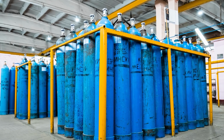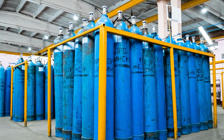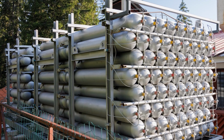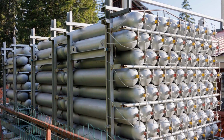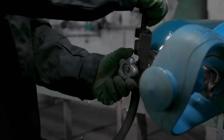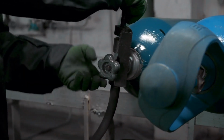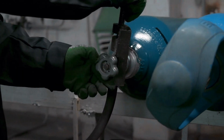In addition to the hazards the gases themselves pose, the cylinders used to store them can also be dangerous. A large, improperly sealed cylinder can fall and hit someone, causing serious injury. Due to the pressure inside these cylinders, broken parts can easily fly off and out of control, hitting other objects and people in their path.